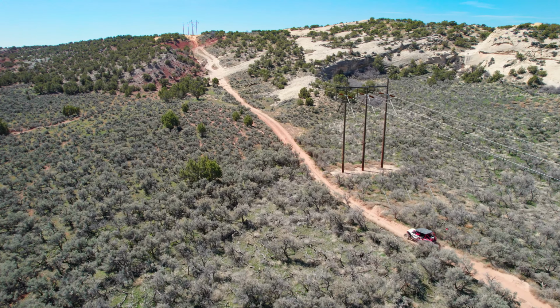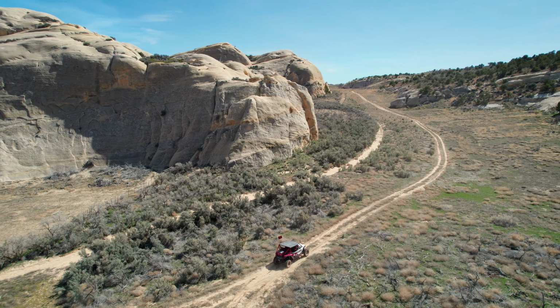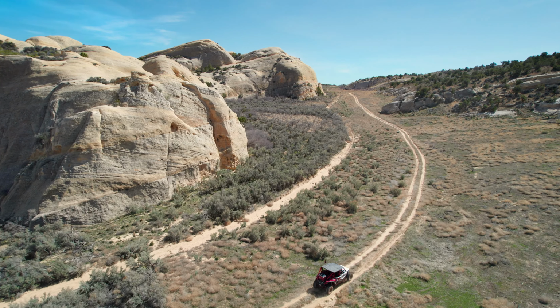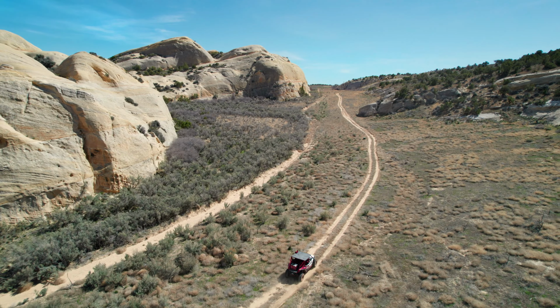It's kind of high desert and there is mountains nearby, but there was too much snow to really go up there and explore that much. So probably come back here in the future, but until next time, enjoy the ride.